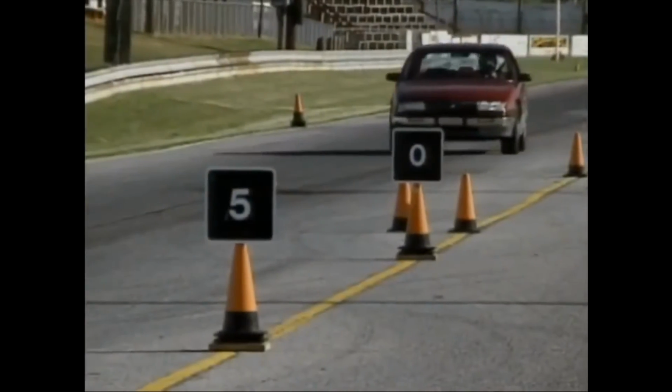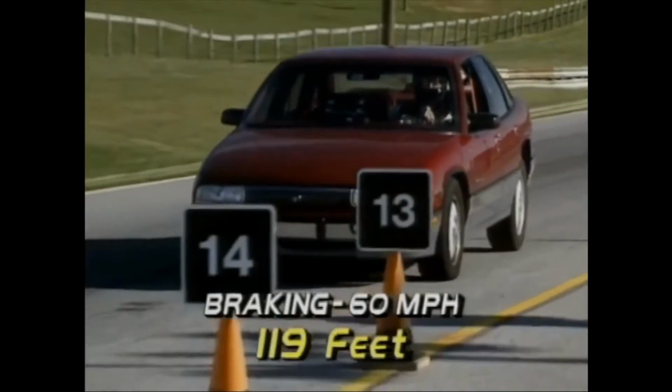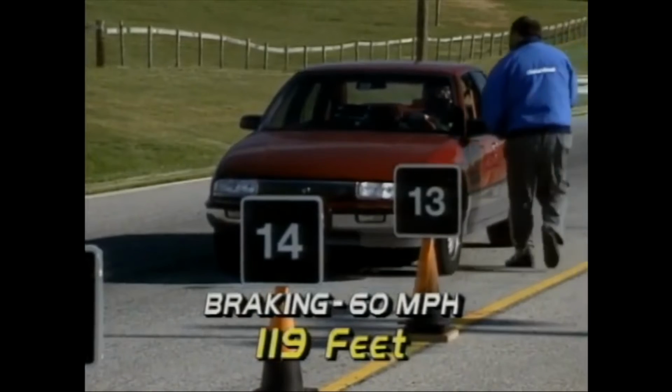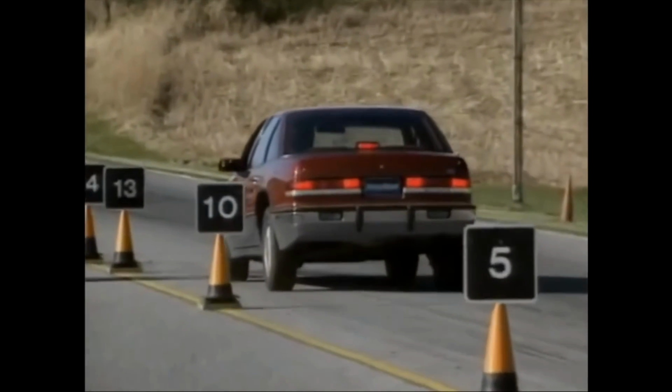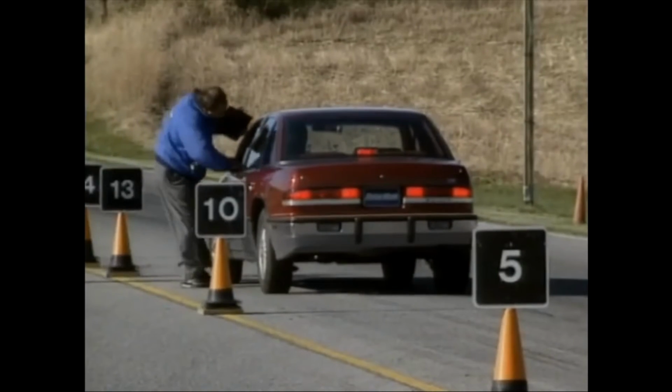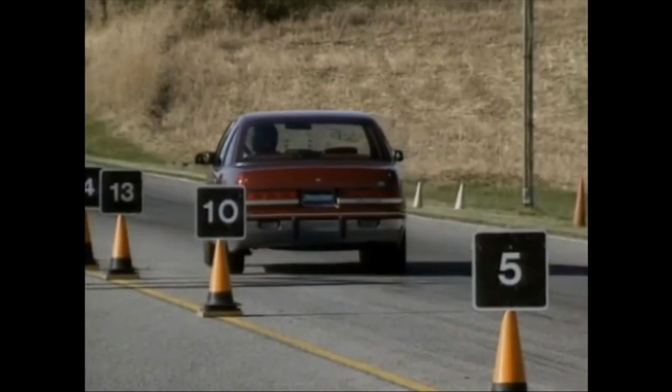The Regal Gran Sport's brakes are four-wheel disc with optional ABS to bring it down from 60 in an average distance of 119 feet. Stability is good, though the super firm pedal feel may not be to everyone's liking. But these are very strong brakes, as you would expect to get in a performance-oriented car.